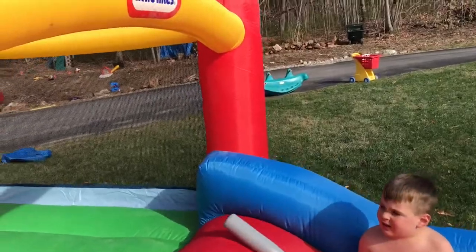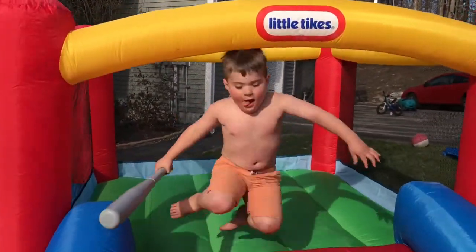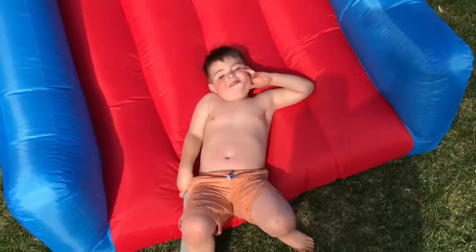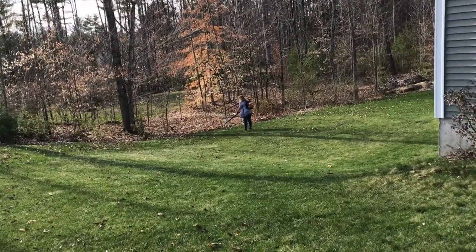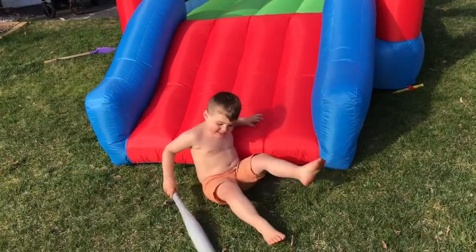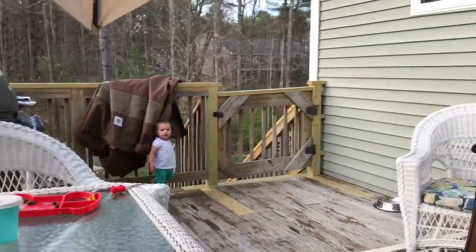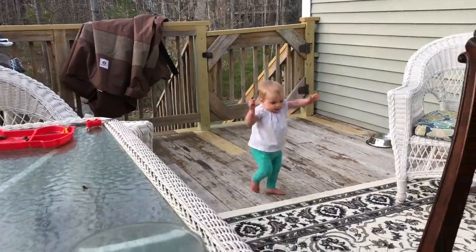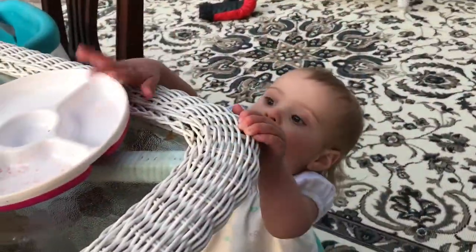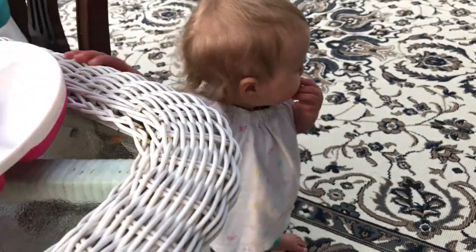See any jumping going on over here? Carmi, you want to go and jump? Xander's gonna jump. Yeah! Woo! Woohoo! My mom, the superwoman over there, blowing away all her leaves. Hi, Nita. Do you want to go on the bounce house? Woo! Where are your moves? Yes. Whoa! Did you want more chicken? Yum. What a good eater you are. Tasty.